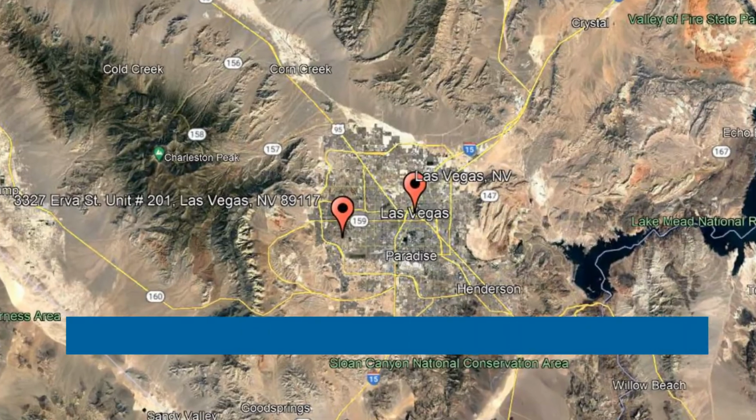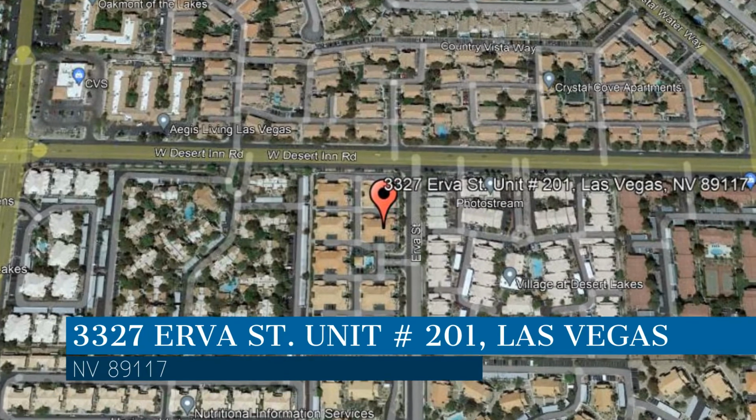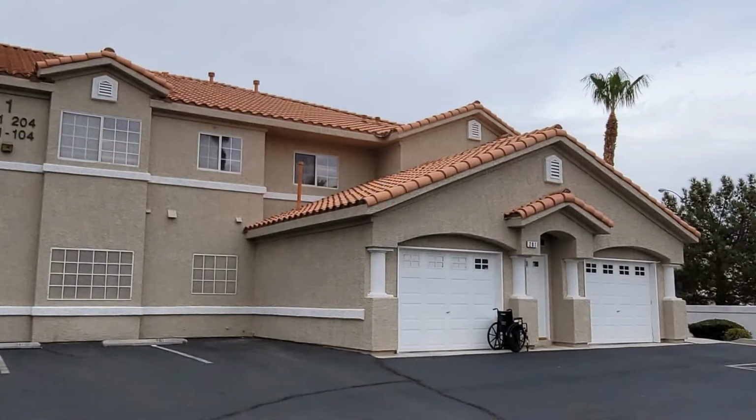Here are photos of an available rental property. Make it yours today. This property is located at the address on your screen. And this video is brought to you by Robinson Realty and Management, a leader in Las Vegas property management.